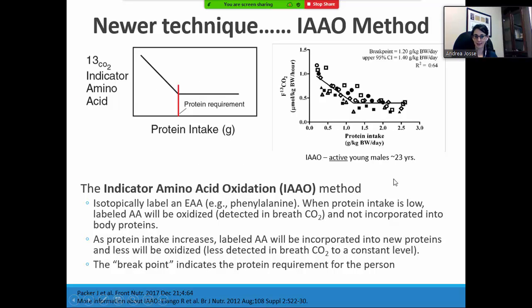And I think this is the last slide for today's class, but I just wanted to introduce you to this newer technique of measuring protein balance within the body. So this is another way of assessing the recommended dietary allowance, or the estimated average requirement, the EAR for protein. Okay, and so this newer technique is called the IAAO, or the Indicator Amino Acid Oxidation Method. And I've written down here exactly how it works.